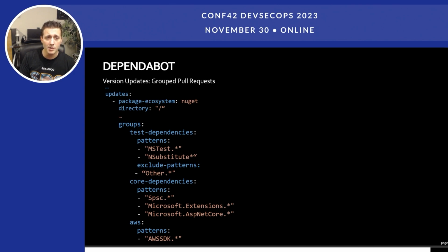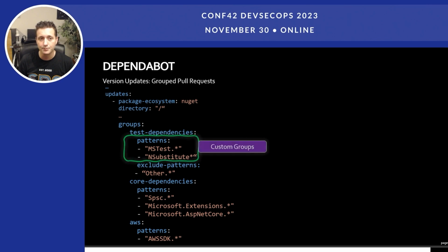And so this is why grouped updates allow us to say, hey, take all of those test dependencies and squash them together into one pull request. Take those core dependencies and those packages that rely on each other, make sure they're together in one pull request. Take all of those AWS updates and make sure they're in one pull request together, not individual ones. And this is pretty essential, I think, for the effectiveness and the productivity of dependabot. And so if you've come from dependabot years ago and you thought, it's too noisy for me, try it again, because this is a big difference that's enabled now and available.